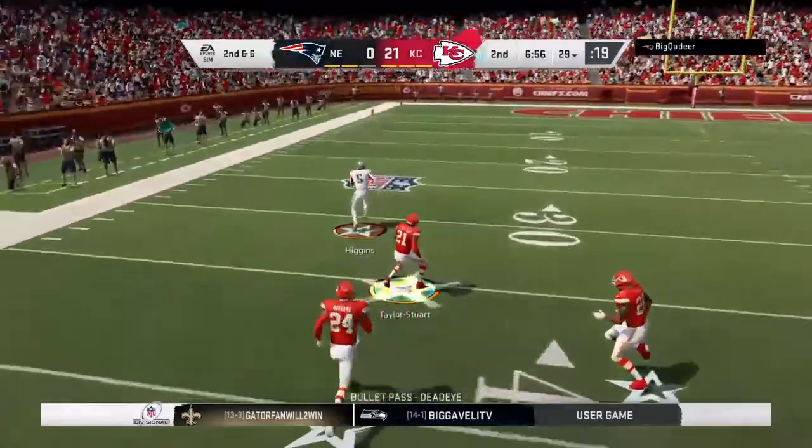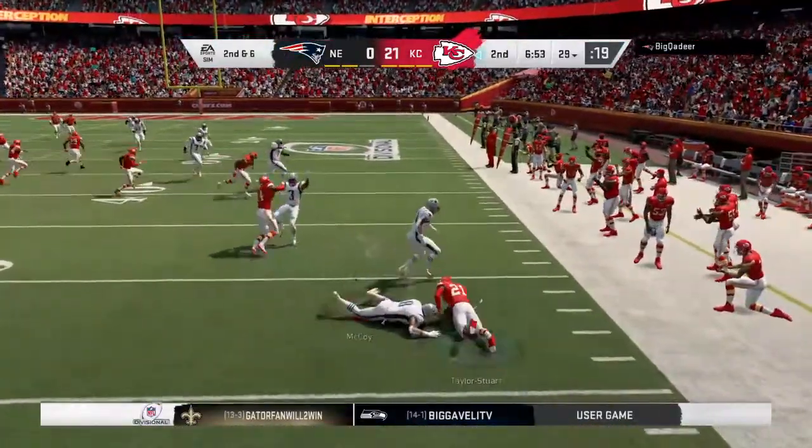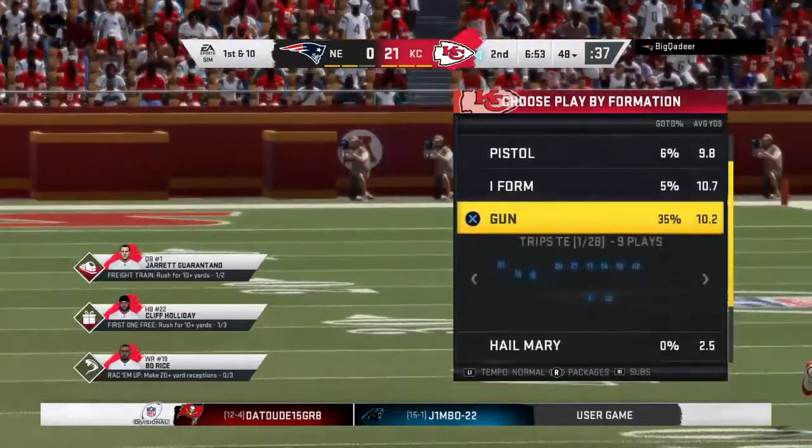Newman. He's going to air one. He rifles one that's intercepted. Picked off at the 35. And the return stops just a little bit shy of midfield at the 48-yard line.